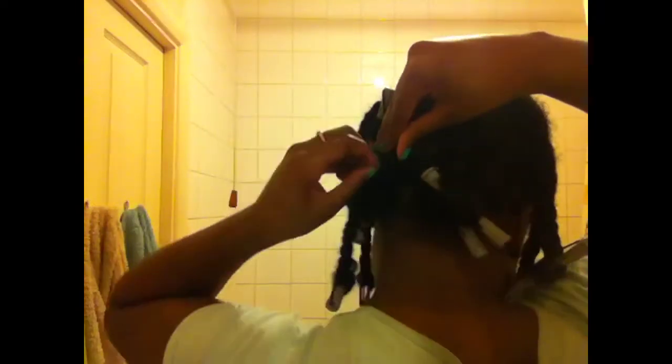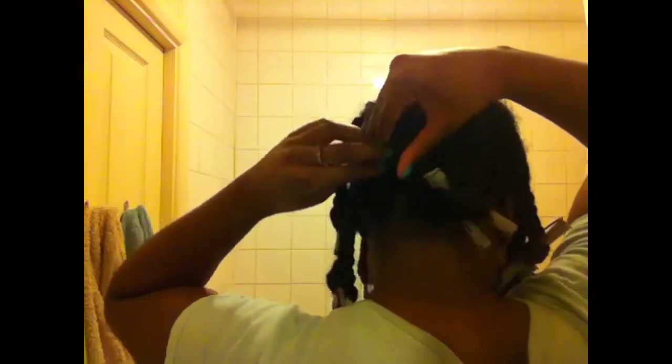So now that all the braids and rollers are in, I'm going to take some bobby pins and pin my braids down to my head. This helps to stretch the hair even more while it's in the braids, and also makes it easier to sleep, because I've tried to sleep with them loose and it doesn't really work that well. So I just pull them tight and pin them to my head.